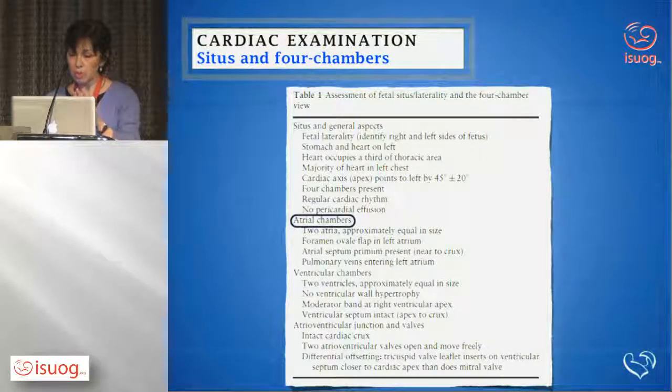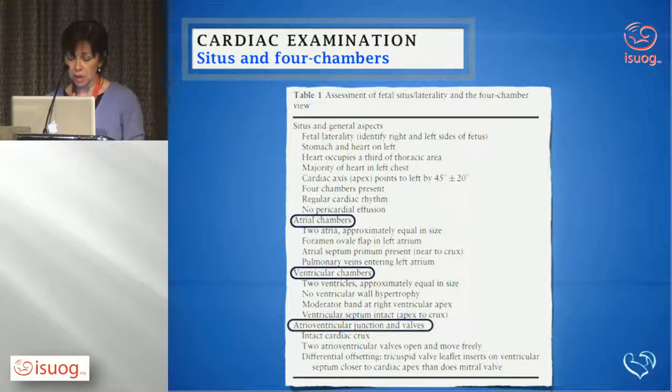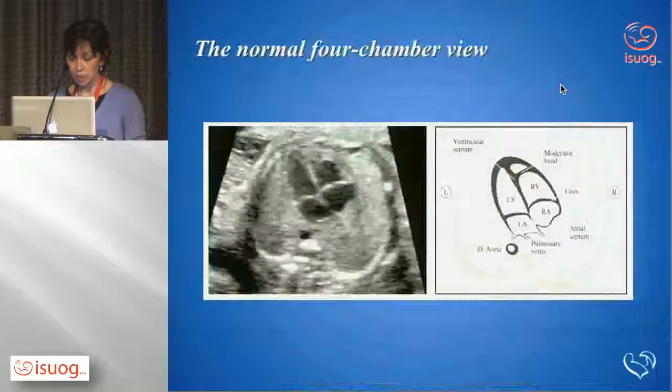So we're going to talk about the rhythm and contractility together, looking at the real meat of the four chambers: the atrial chambers, the ventricular chambers, and the atrioventricular valves. And this looks like a very long list just to talk about the four-chamber view. So you can see how much you do need to go through, and that process is very quick once you do that many, many times and sequentially.